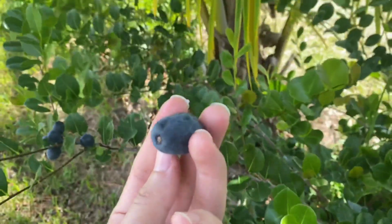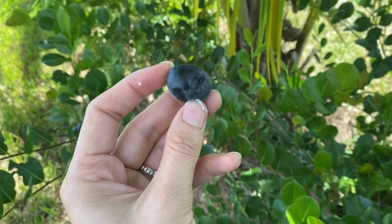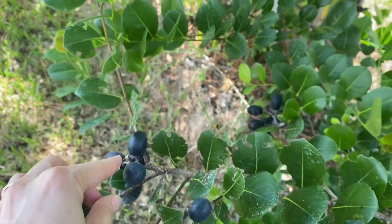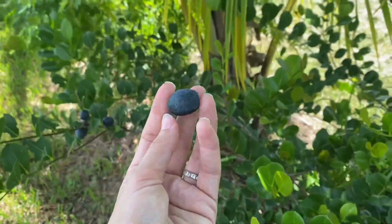There are a couple of varieties. This one is the deep purple. There is a pinker variety, and there is also a white variety. I mostly see this color variety many times in parking lots.